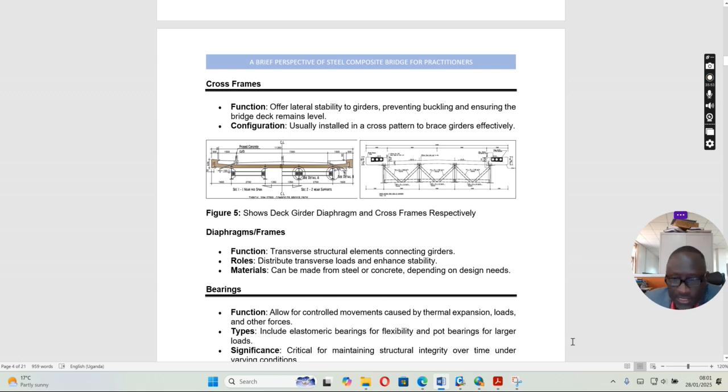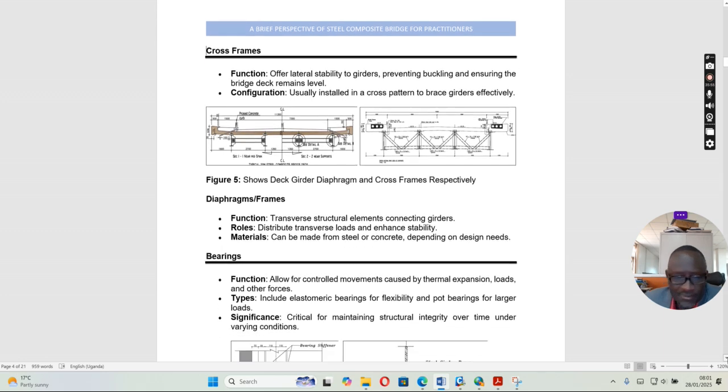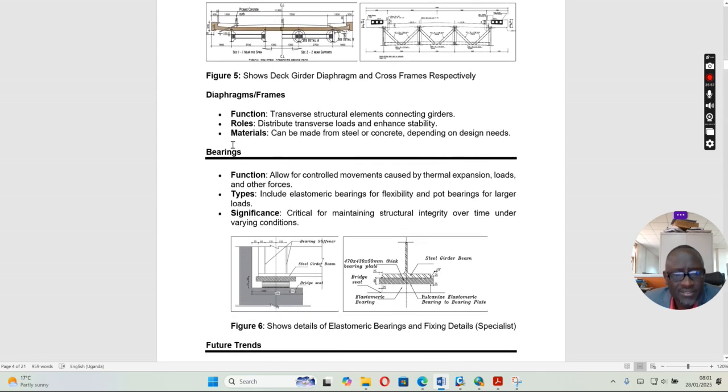I've also included here bearings, just as an area of interest. Bearings are independent, and bearings are designed by the manufacturer. I think today we have Mageba, which does bearing design, and I think other manufacturers also do. Freyssinet, no, I don't think Freyssinet does. It is Mageba, which I've seen.